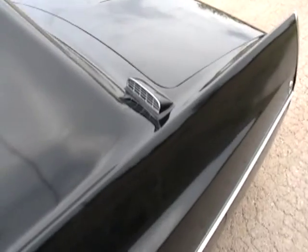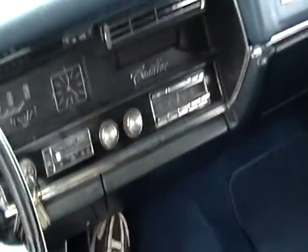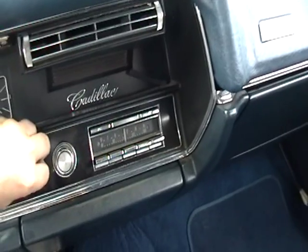That's a duct, the intake duct for the rear AC. The original radio works.